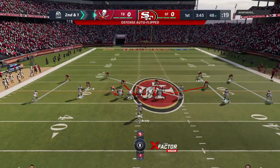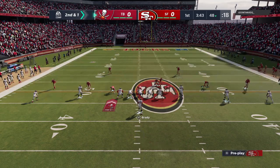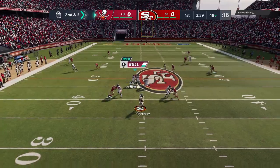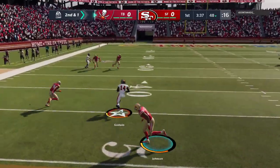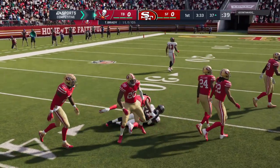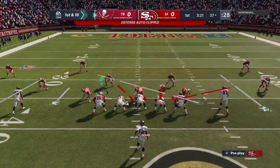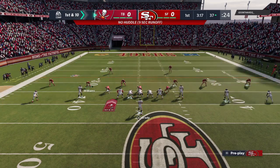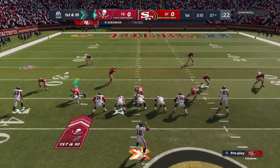The previous run, good for 9. Here's 2nd and a yard. Now they'll throw with Brady. There's the Penn State man. It's Chris Godwin. And he is tackled inside the 40, not quite to the 35. 15 yards on the play, first down. And a Buccaneer first down.